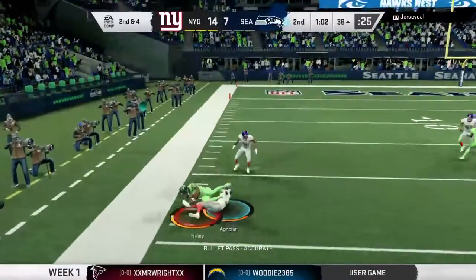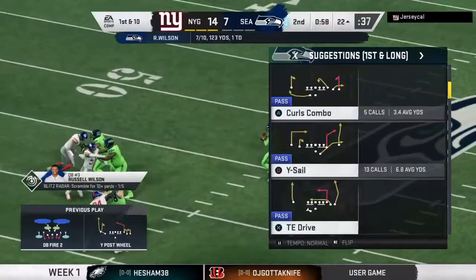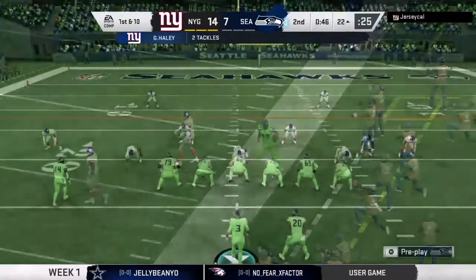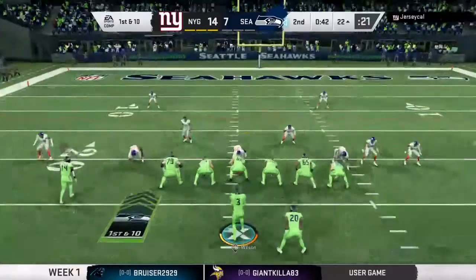Throwing again on second down. Wilson, the connection here with Nelson Aguilar. And brought down, but not before they're inside the 25. Give them 14 on that one and a first down. Wilson now 7 of 10 here in this first half, and he's got a 1st and 10.